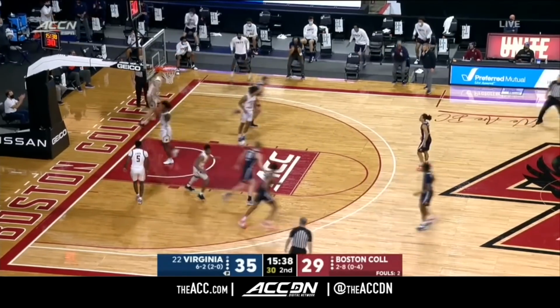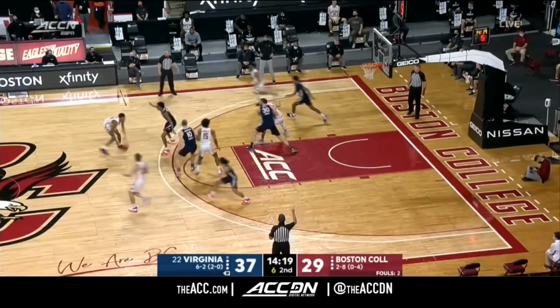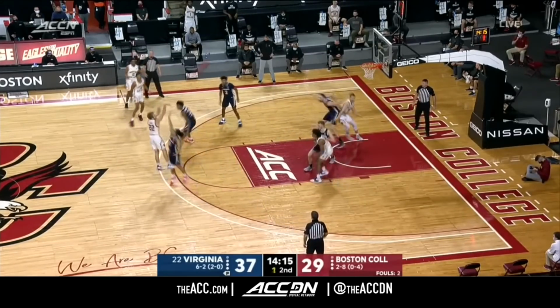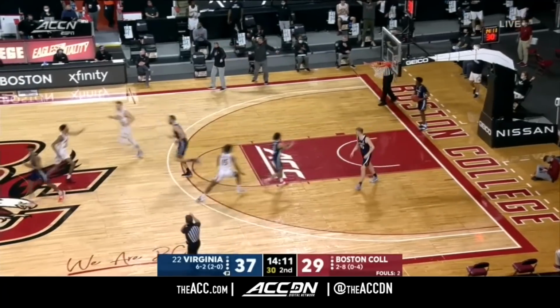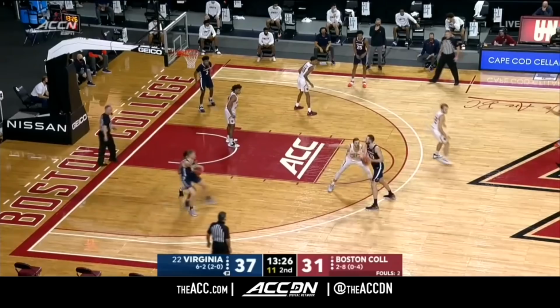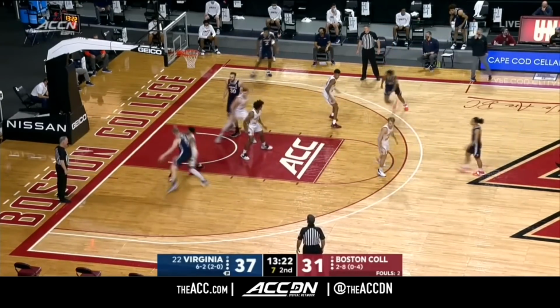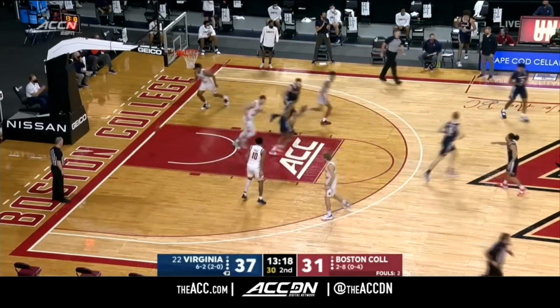Shot clock down to 2, and another nifty baseline move by Jay Huff. And there's something to be said about getting experience and staying at a place. And the defensive intensity is cranked up. Rich Kelly beats the shot clock with a fadeaway 3. A lot of concern what type of player he would come back from after that knee. And he's got himself back onto the court for Boston College and playing some good ball for them.